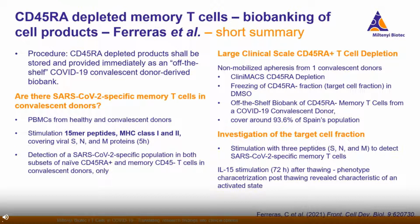In stimulation experiments with three peptides of the S, N, and M protein, interferon gamma secreting CD45RO positive T cells were detected in convalescent donors but not in uninfected donors. A clinical scale product was generated using the CliniMACS Plus CD45RA system. Again, interferon gamma secreting CD45RO positive cells could be generated in the target cell fraction.